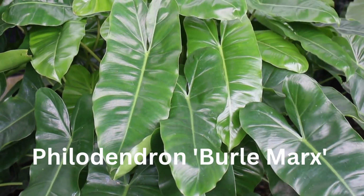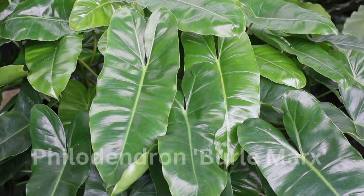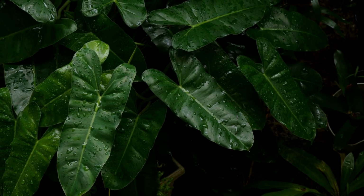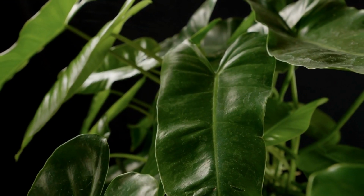Number 6. Philodendron Burle Max. Philodendron Burle Max is a popular species and is named after the renowned Brazilian landscape architect and artist, Roberto Burle Max, who had a deep appreciation for the beauty of tropical plants, including philodendrons.